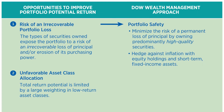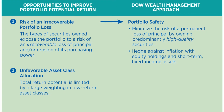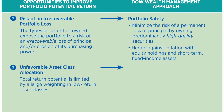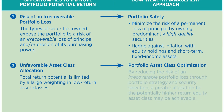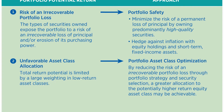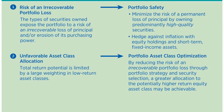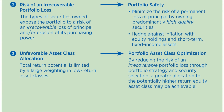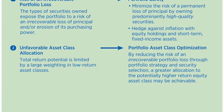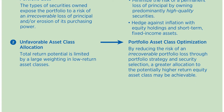Many investors' portfolios are limited by how they are allocated between low-return potential debt securities and high-return potential equity investments. As we work to minimize the risk of an irrecoverable portfolio loss in stock holdings by owning predominantly high-quality securities, one result may be the opportunity to significantly increase the ownership of that asset class. Such an asset class reallocation can be the biggest determinant of long-term portfolio success.